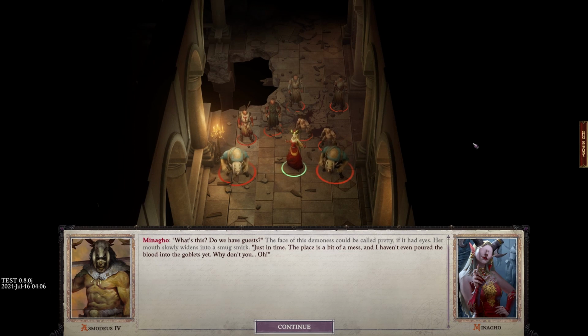What's this? Do we have guests? Just in time. The place is a bit of a mess, and I haven't even poured the blood into the goblets yet. Why don't you... Oh! What an unexpected surprise! Staunton, my little sweetheart. Long time no see. I've missed you so much. Have you missed me? Admit it. You missed me terribly.